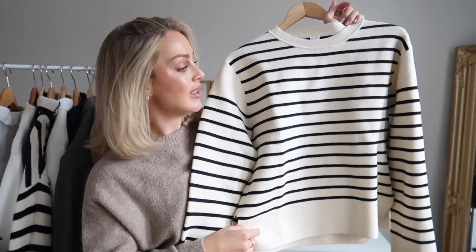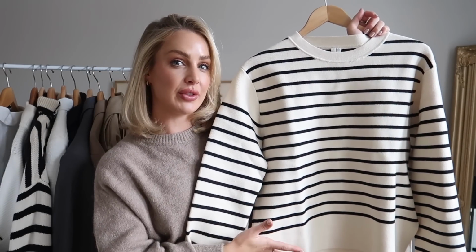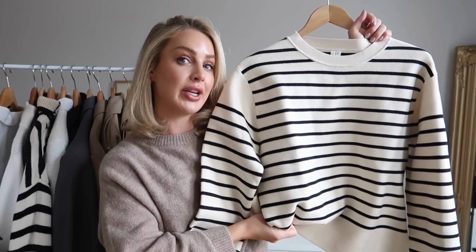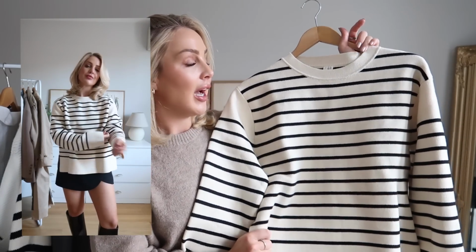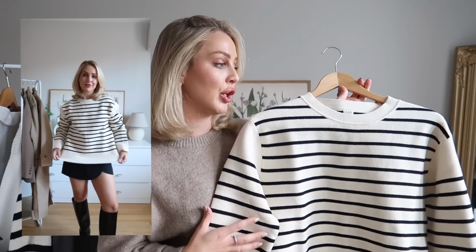I love the mix of the cream and the navy and how it goes a different way on the sleeves. I wouldn't say it's cropped, but it's definitely not too oversized. This is really nice to tuck into a tailored trouser, a jean, or if you want, layer this with a little mini skirt. I just think you can't go wrong with a good striped jumper when it comes to your autumn wardrobe. They are in, they're never going anywhere, and it just gives that really nice chic feel.